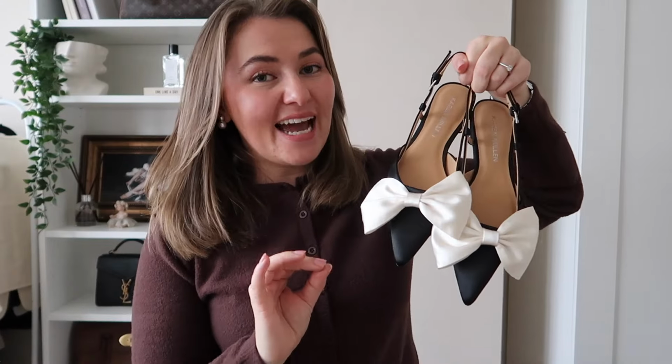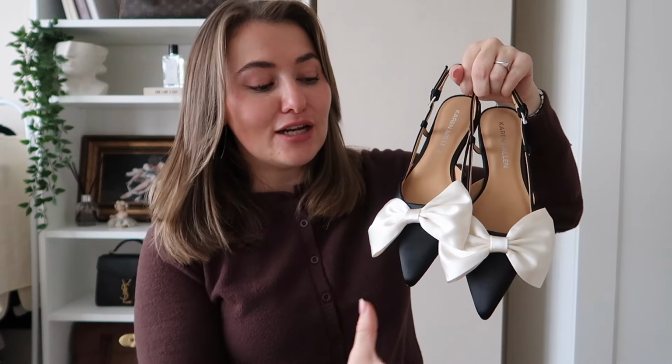Another amazing Karen Millen find, and I promise the last pair of shoes I'm going to show you in this video, is this beautiful pair of sling back flats. If you were to tell me that these were from Jimmy Choo, I would 100% believe you. They look so much more expensive than they actually are. And they come in a few different variations on Karen Millen. They come in a heeled version, they come in an all black version.